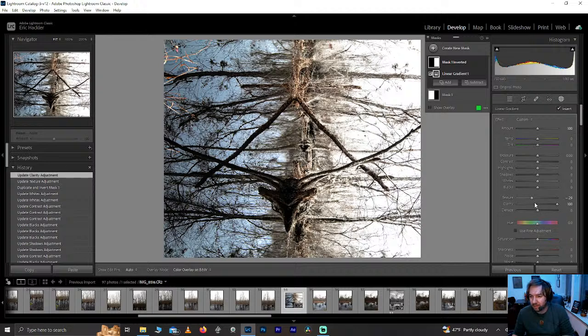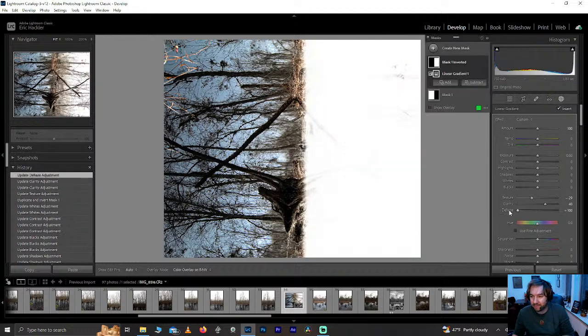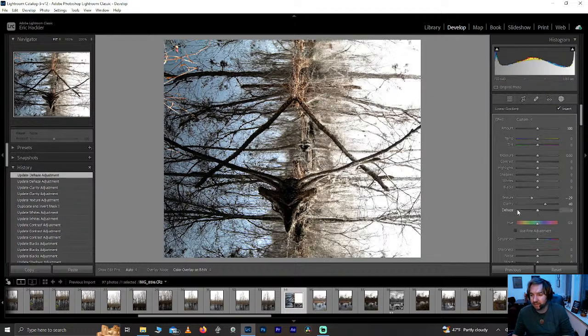Bringing the clarity up doesn't seem to hurt this side, because this side has so little detail. Dehaze would hurt it, and taking the dehaze all the way down definitely hurts it. Makes it just that. Okay, I can push the colors a little bit that way if I want to.